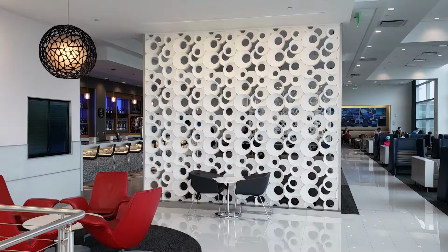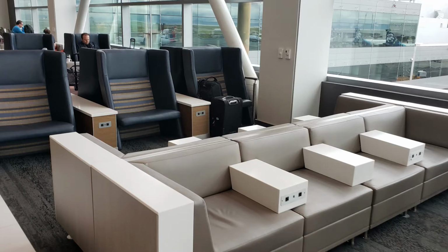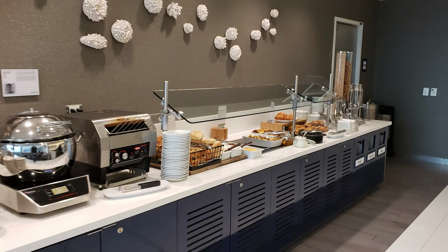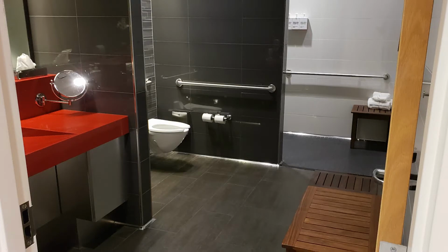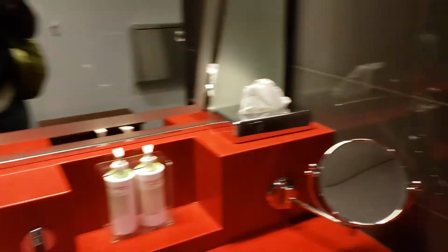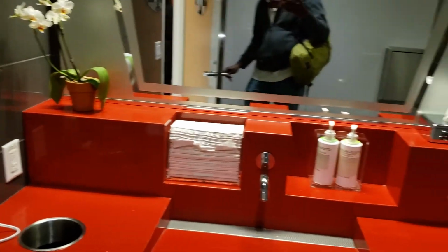Had to go check out the Delta Sky Club for two reasons. One, to get a meal, and that's the view from the Sky Club. And so you can get an idea of the difference of how this one looked and the one in Los Angeles. And of course, I needed a shower, because I'd flown from Montego Bay to JFK to LA to San Francisco overnight. And so a much needed shower.